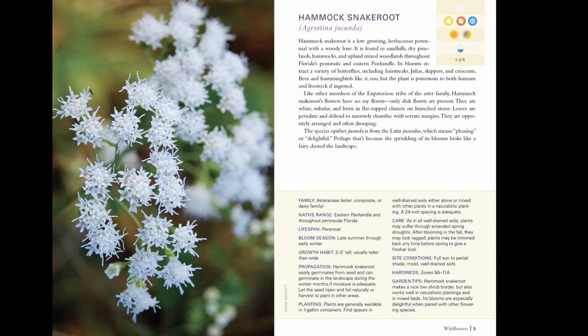The bottom half of the page is kind of another quick reference, but it's going to give you more information on what to expect in your landscape. So a little more detail on its native range, bloom season, growth habit, exposure and soil requirements, but also information on propagation. Can I grow this plant from seed? Do seeds readily germinate or do they require special care? Can I grow it from cuttings? Things like that. We give information on the availability of plants, so what sizes they're generally available in.